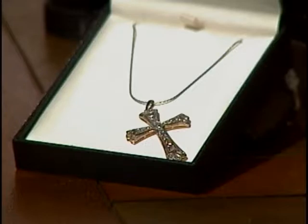And tell us about this cross here. This is something that's very, very unusual. We rarely have an item like this in the inventory, but we just worked with an estate last week. They had some things that they wanted to part with, and this particular cross is made in platinum. It has a yellow gold backing. It was probably made about 1890.